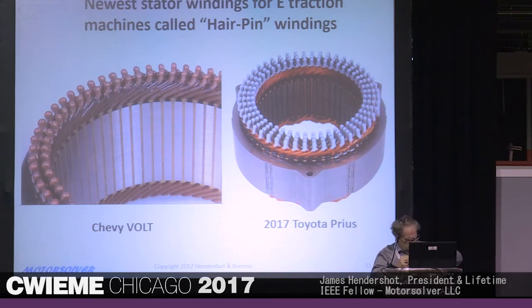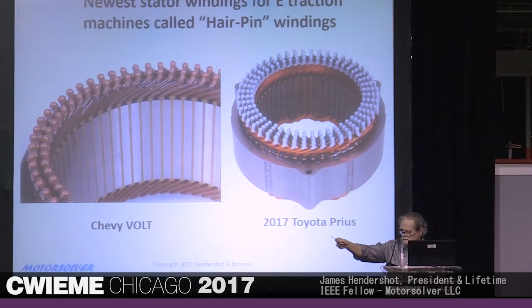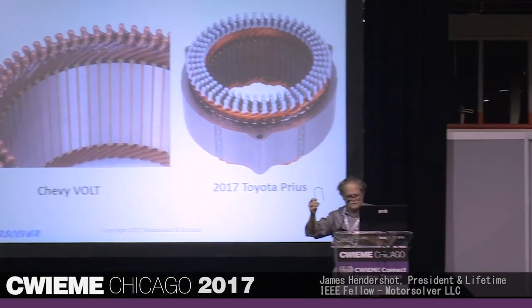And you know, they start with these coils that are called hairpin windings. They look like this. And right outside here is a company that makes the machines to make these, if any of you are interested, right outside the door here. So these are the latest thing in electric machines, these kinds of windings. As you can see, there's not much airspace in those slots.